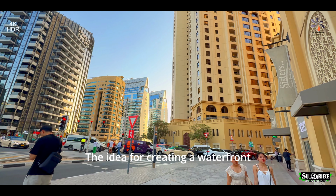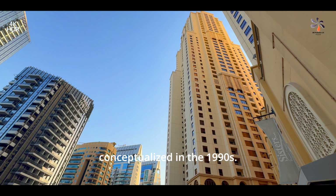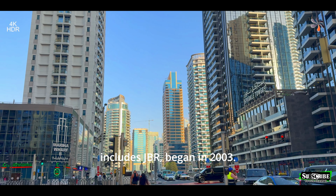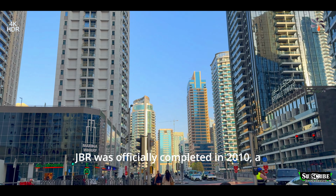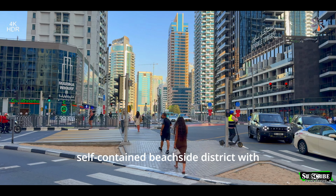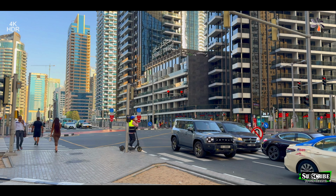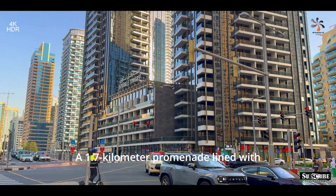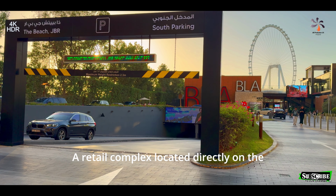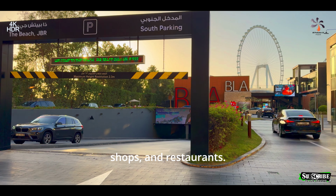The idea for creating a waterfront community, including JBR, was conceptualized in the 1990s. Construction on Dubai Marina, which includes JBR, began in 2003. JBR was officially completed in 2010. A self-contained beachside district with residential towers, hotels, shops, and other amenities. A 1.7-kilometer promenade lined with shops and restaurants, a popular tourist attraction. A retail complex located directly on the beach, offering various activities, shops, and restaurants.